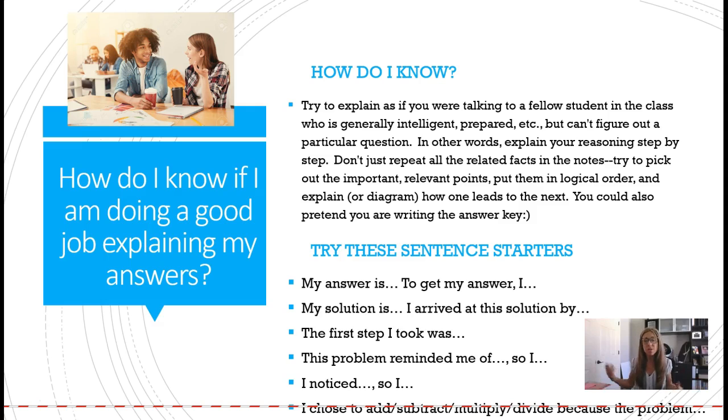So how do I know if I'm doing a good job at explaining my answers? You want to try to explain as if you're talking to a friend or another student in the class who has an idea of the content we're learning, but they might be just struggling with a certain concept. In other words, give them a step-by-step explanation. Don't just repeat a formula. Don't just tell them to go slow and check their work. They probably need some more specific guidance.